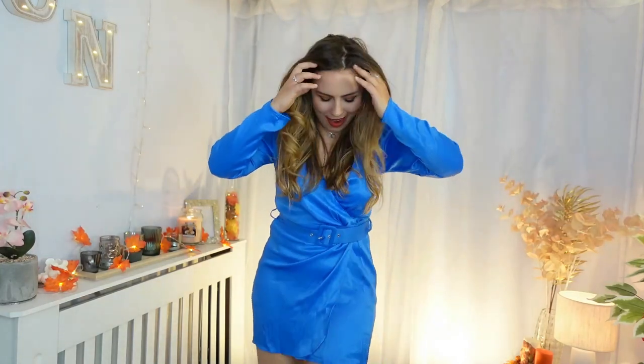Hello, people. How pretty is this dress? I don't even know if it looks good on me. It's a really good length, actually, on me. I'm quite short. Only thing I don't like is it's definitely a material that creases up a lot. So you definitely need to give it a good iron before you go out. Thumbs up to this one as well. It's been a fantastic haul today. I'm so happy with everything that I've got.